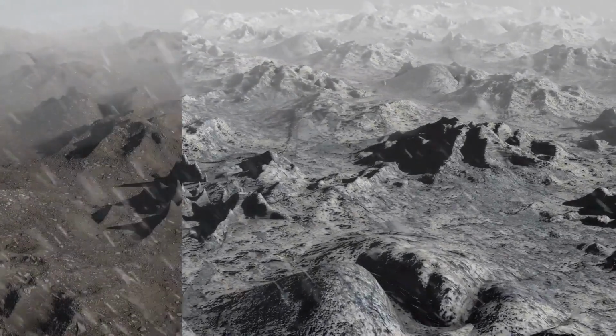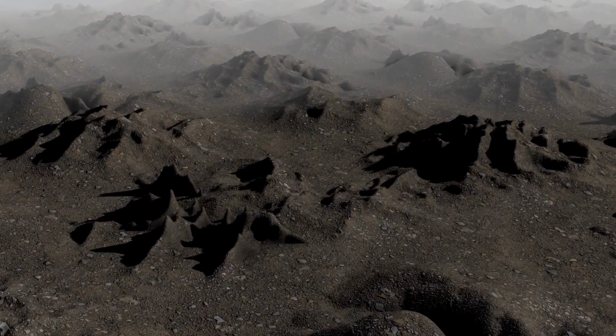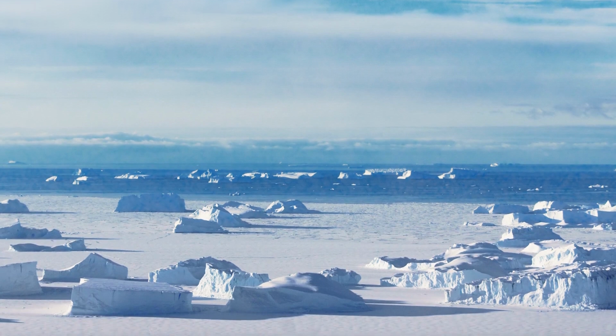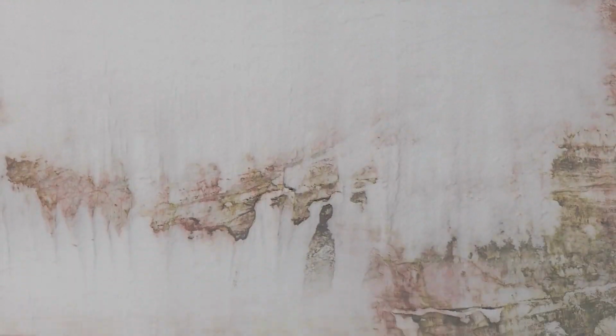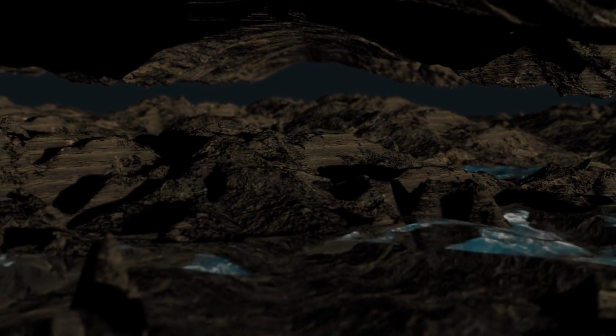What they saw was incredible. The continent was not flat at all like it seemed. It's pretty bumpy with valleys, rolling plains, and high mountains. But this was nothing next to what they had discovered under Antarctica's ice. So, what is it? Drum roll, please. NASA found 2 new subglacial lakes. And what's even cooler about it is that they spotted these lakes from space.